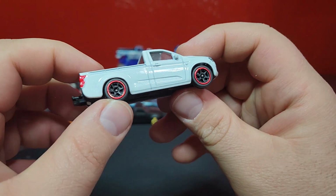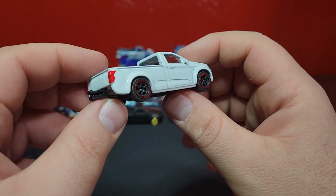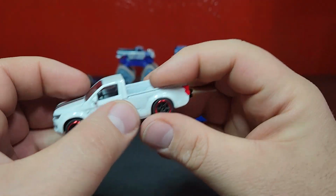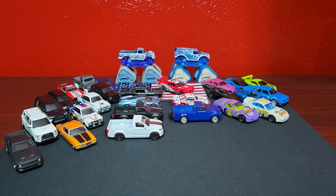Again, rubber tires. I really like these wheels as well. Just a red chrome ring printed on there. Looks super, super good. Basic Dietz. It's perfect. Just really, really good. Fantastic. Absolutely fantastic. All right, let's get some cardboard off of here.